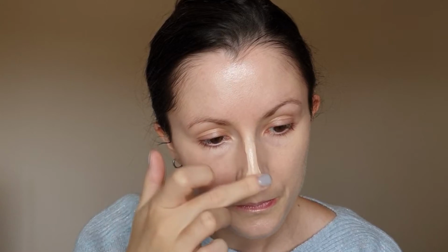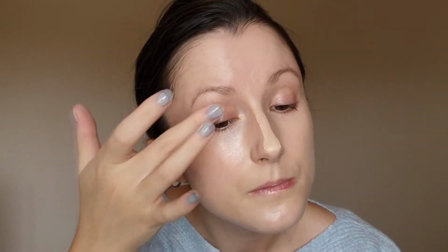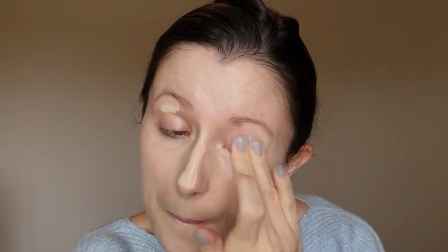There's a time and place for light coverage, and I am usually a luminous light to medium coverage girl. However, you may feel like the amount of pigment in this foundation is not worth the £34 price tag. It's the same price as the other two. All of these foundations are £34, and obviously the other two give a lot more coverage. So it's really up to you whether you want to pay this much money for such a light coverage product.